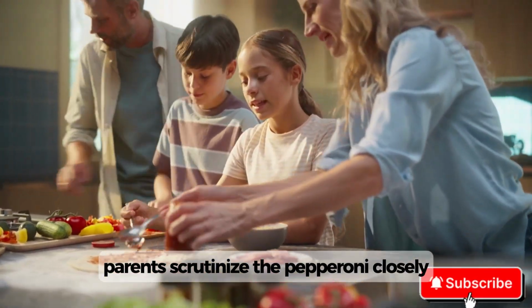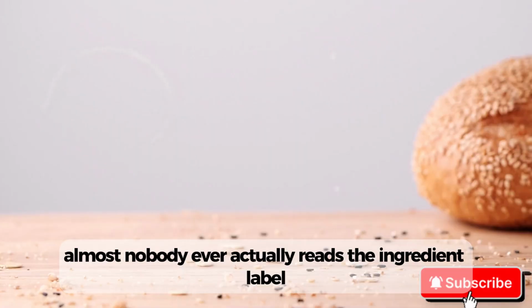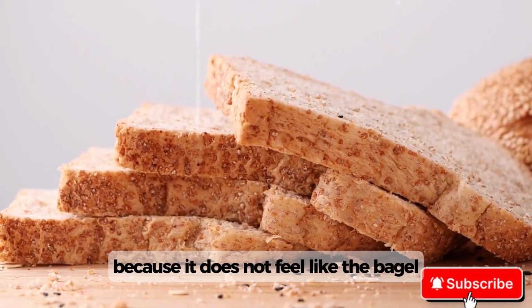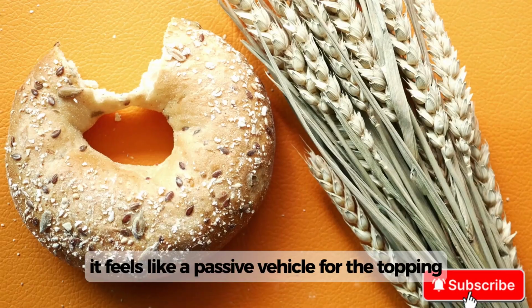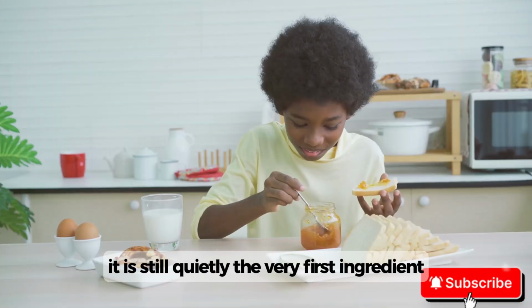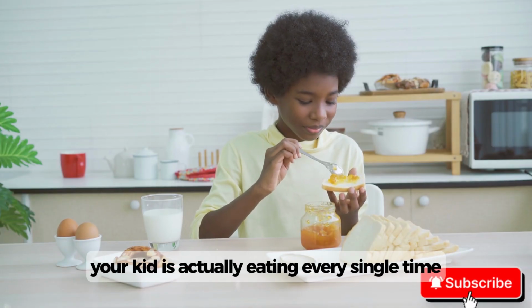Parents scrutinize the pepperoni closely. Parents scrutinize the cheese blend closely. Almost nobody ever actually reads the ingredient label on the bread base holding the entire snack together because it does not feel like the bagel in this particular product. It feels like a passive vehicle for the topping sitting on top of it. It is still, quietly, the very first ingredient your kid is actually eating every single time.